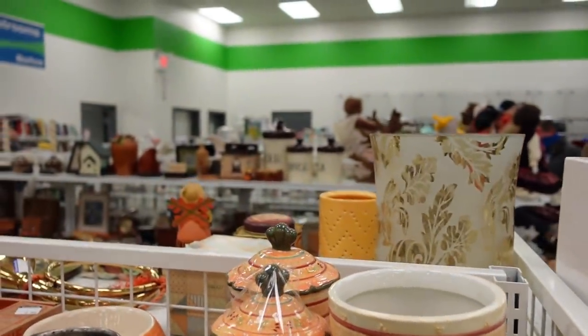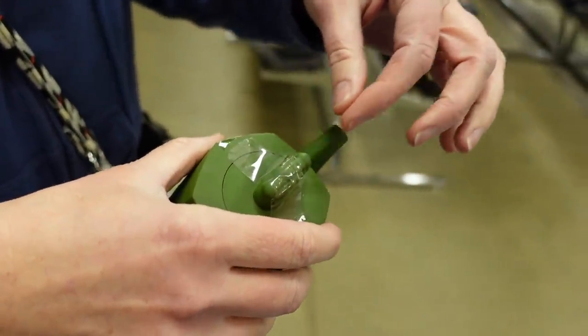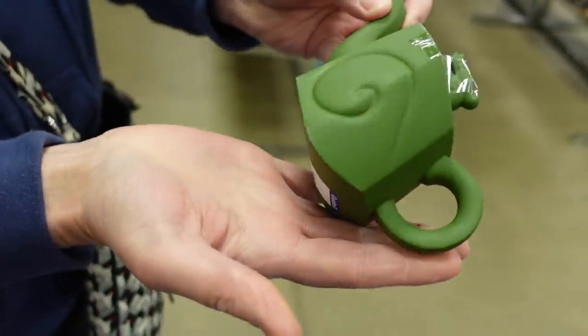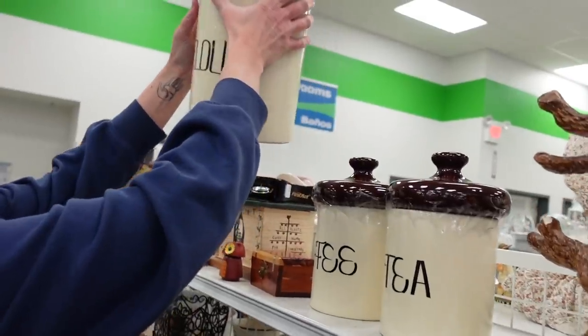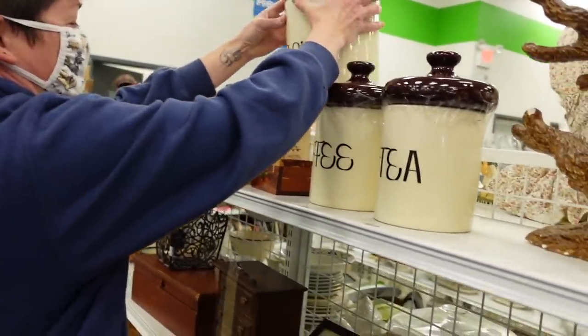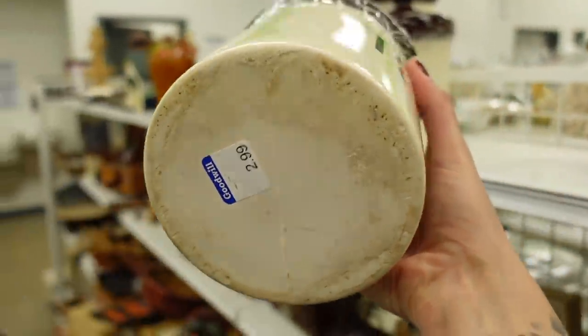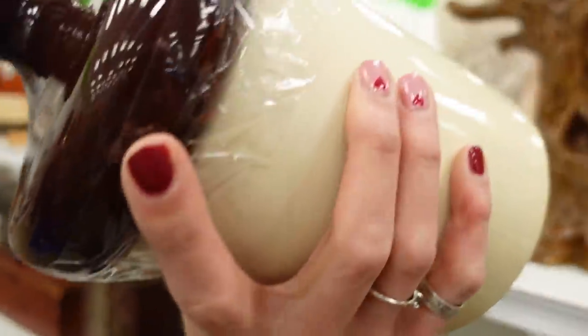I've spotted the canisters. She also found this Pomeranian dog mug here, and she does have a Pomeranian. And this little teapot. We finally made our way over to the canisters, and I do recognize these canisters. I have seen them before. I'm not sure who makes them. I want to say McCoy, but I'm not 100% on that.